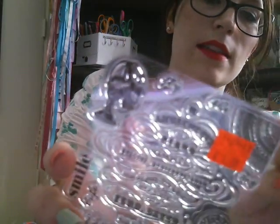I mean, look at the little fan and this little half of a doily corner. The crown. I love these. Oh my gosh, look at the music notes. Oh, sorry. I'm super excited. Oh my gosh, these are so amazing. I love my scrapbook store. I really do.